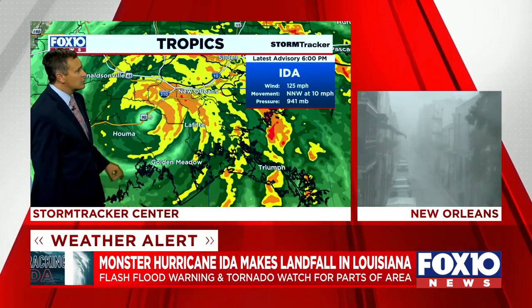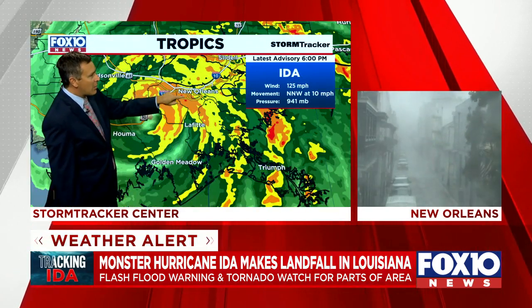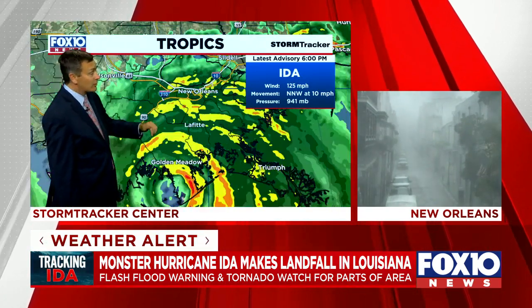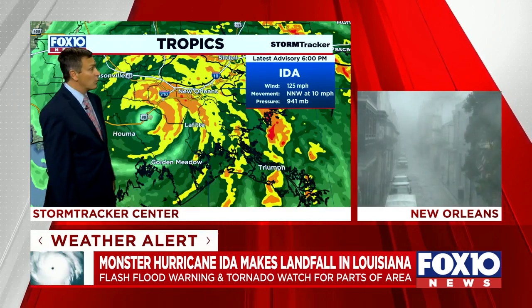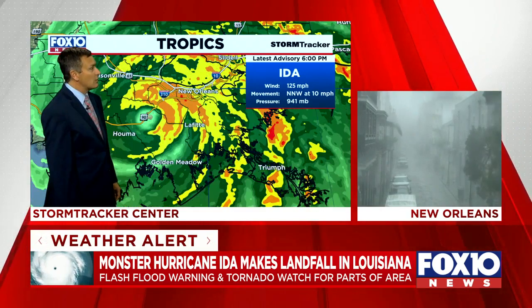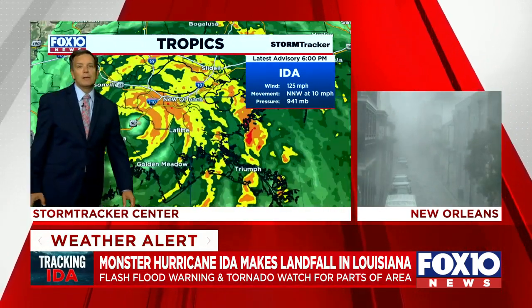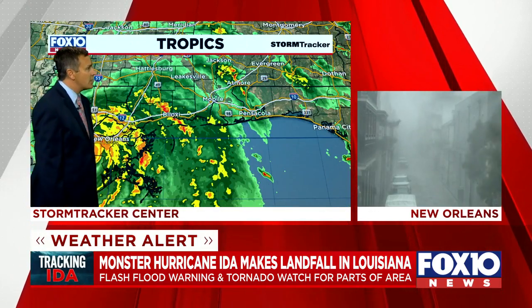Here's a look at the core of the storm, and this is the bad stuff. There's really two layers to this eye wall, and one of those layers, the outer layer, is impacting New Orleans now, especially the west side of town here. So we're looking at that as a problem there. Also starting to see the eye fill a little bit as it is beginning to weaken some.